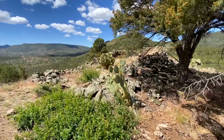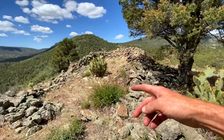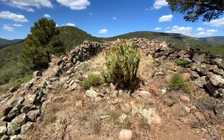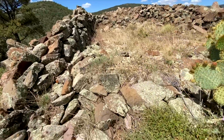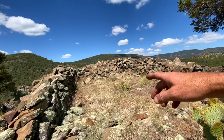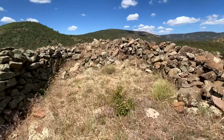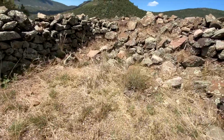What a beautiful hilltop location. It looks like this is divided up into two rooms right here. You got a front room. There's a little bit of a wall here, which has fallen down over the years. Right here, it goes across. Then you have a secondary room. Looks like this was the bigger of the two. Let's go up in here and see if I can see anything on the ground as far as more rooms. No, it looks like this is just one big one.